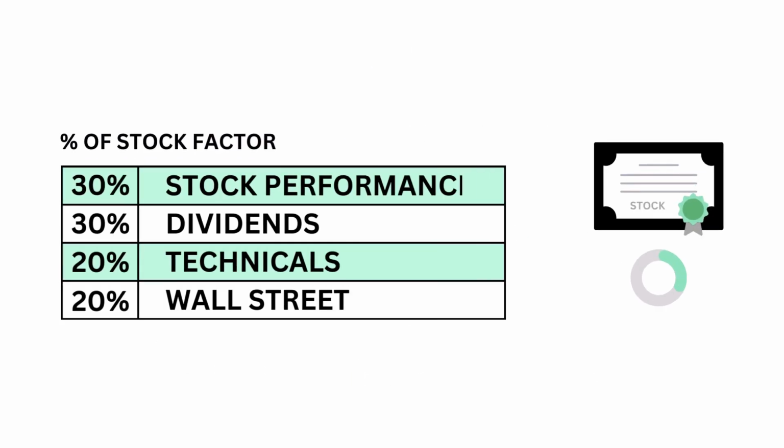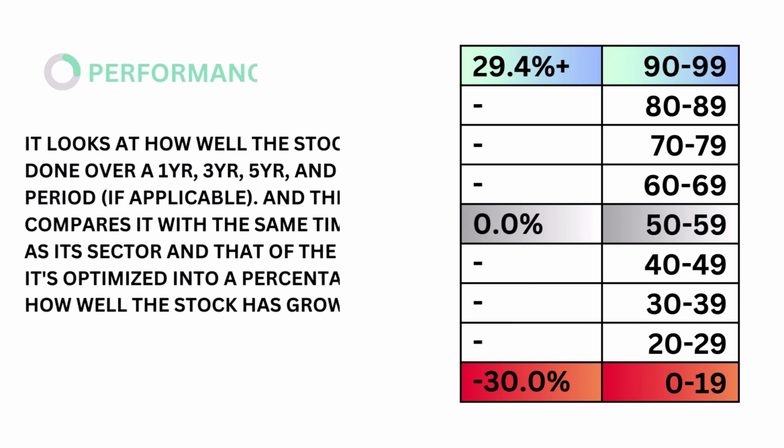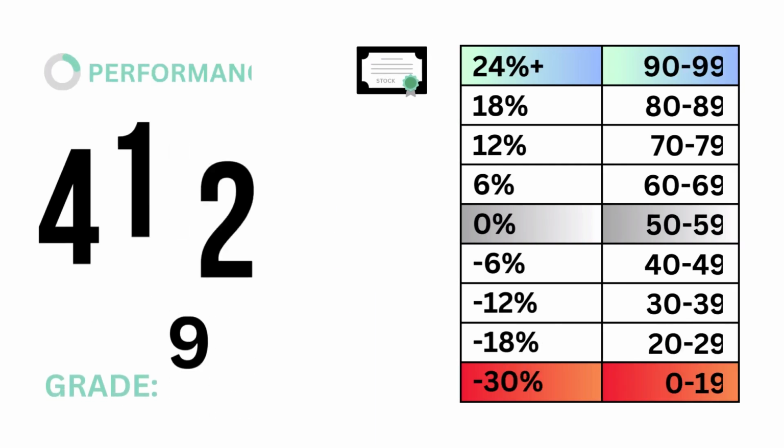There are 4 metrics that make up the stock factor, from performance to Wall Street. Each are weighted based on importance to the price. First, stock performance, which accounts for 30% of the stock factor. Performance looks at how well the company's stock has done over a 1, 3, 5, and 10-year period, if applicable, and then compares it with the same timeframes as its sectors and that of the S&P 500. It's optimized into a percentage to see how well the company's stock has grown. The models tell us that a performance rate of 0% is considered average. Here's our performance rate and performance grade.